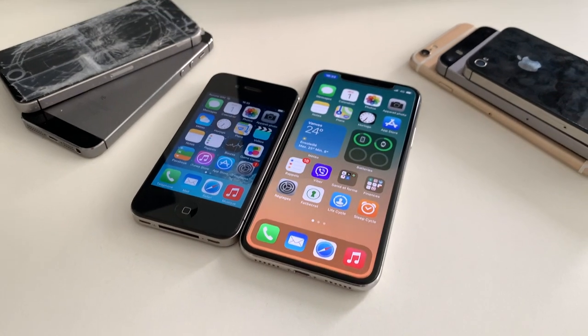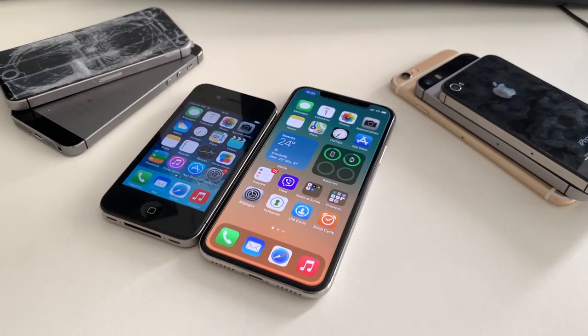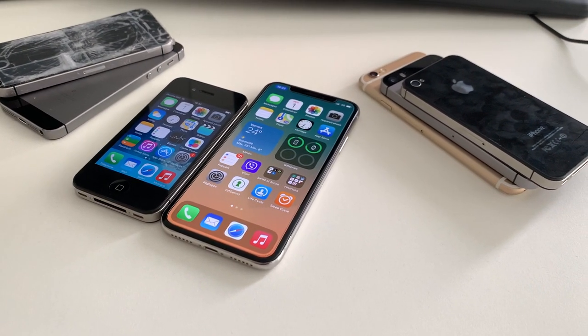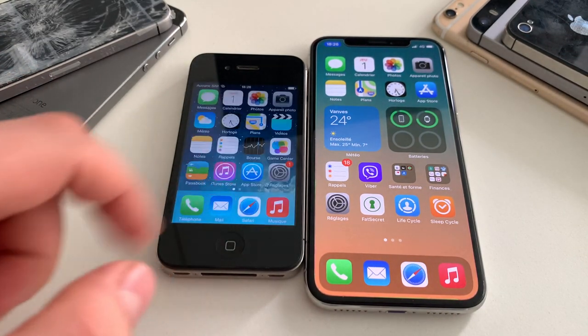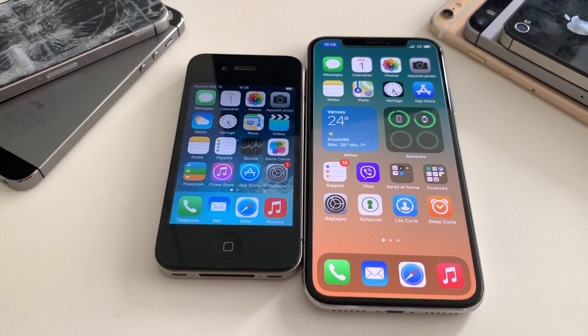What can I say about these two phones? Time flies very fast and the iPhone 4S has become a little bit old. It still runs standard apps pretty well and the overall user experience is not tragic at all. As you can see, the older the iOS it runs, the faster it will be.